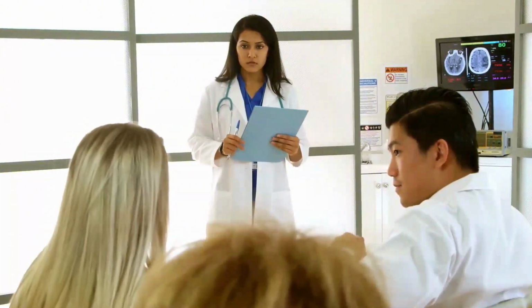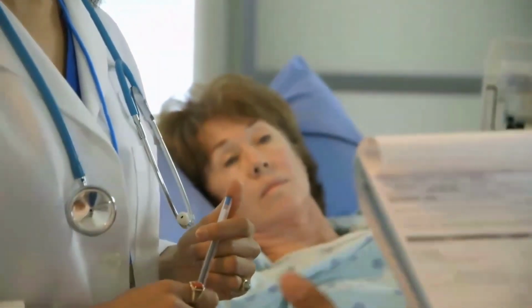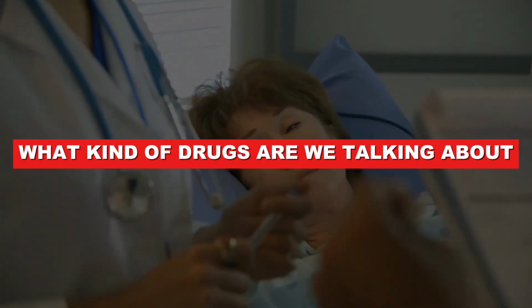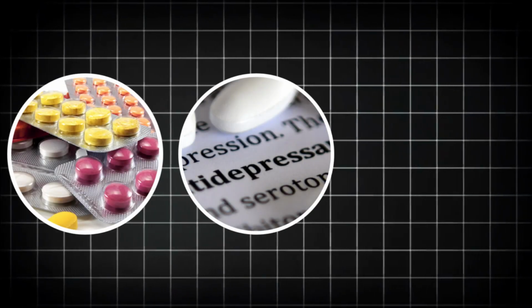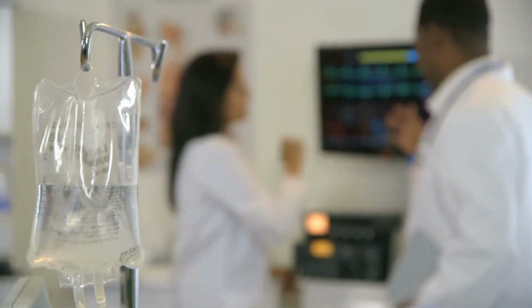Take this in. You might metabolize a drug too fast, so it never works, or too slow, and it builds up in your body like poison. One gene could be the difference between healing or hospitalization. But what kind of drugs are we talking about? Painkillers? Antidepressants? Chemo? The answer is yes to all of them. Let's start with a common one.